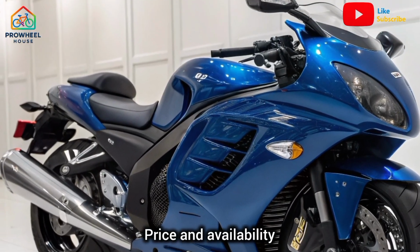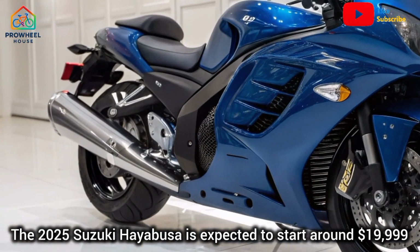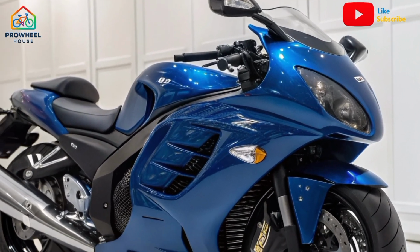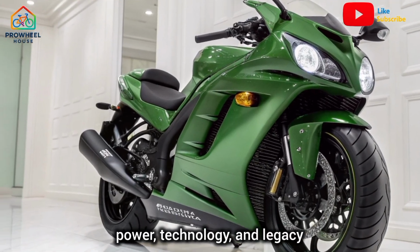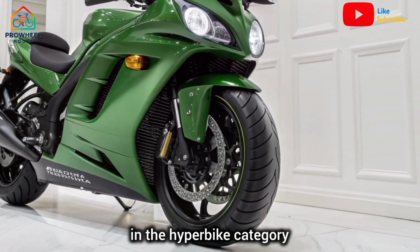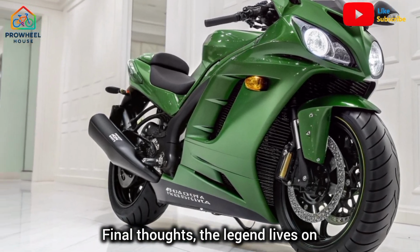Price and availability, power within reach. The 2025 Suzuki Hayabusa is expected to start around $19,999, depending on the region and optional packages. For a machine that delivers this level of power, technology, and legacy, it remains one of the best value propositions in the hyperbike category. Final thoughts, the legend lives on.